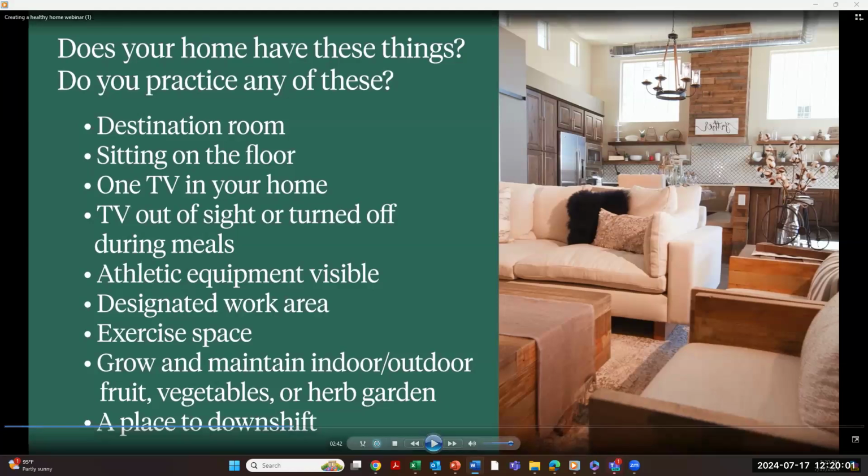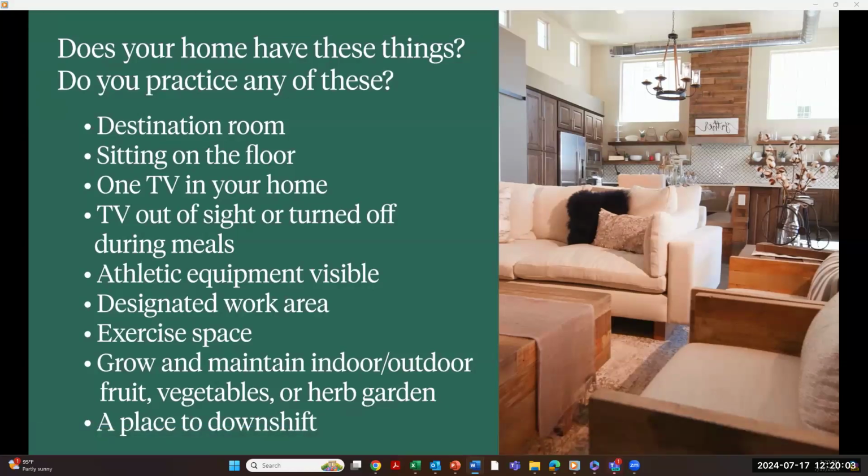So having a destination room, sitting on the floor, maybe only one TV in your home, or making sure that you have spaces, like maybe the table that you eat at is not in front of the TV, athletic equipment visible, designated work area.